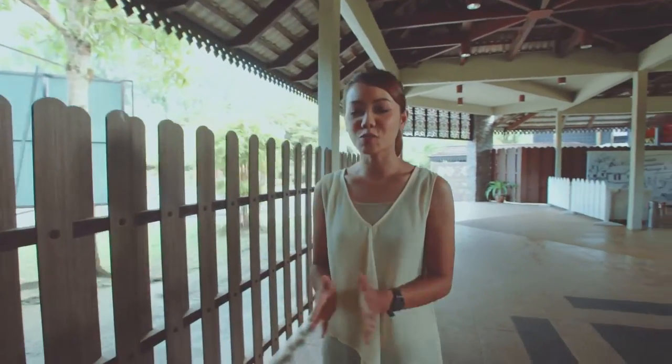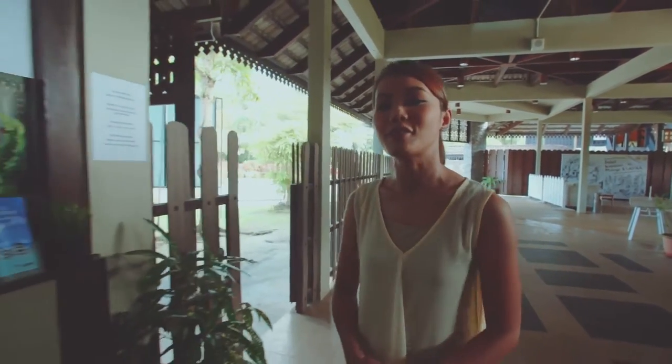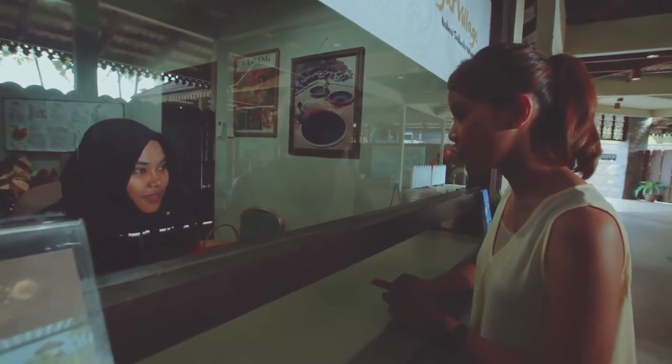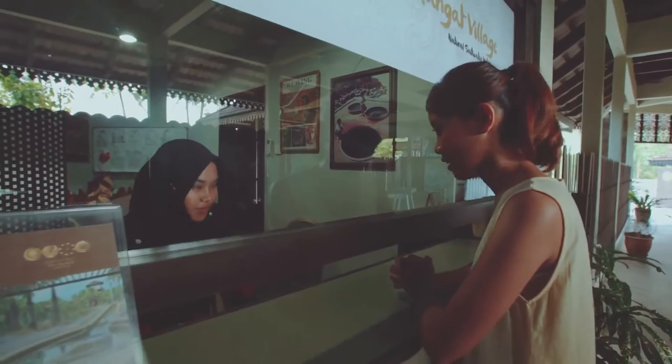After looking around the hot springs, I think I'm really interested to try out the saltwater jacuzzi. I'm making a reservation and then coming back later during the day to try it out. Hi, good morning. Can I make a reservation for the saltwater jacuzzi? Right, for one person.